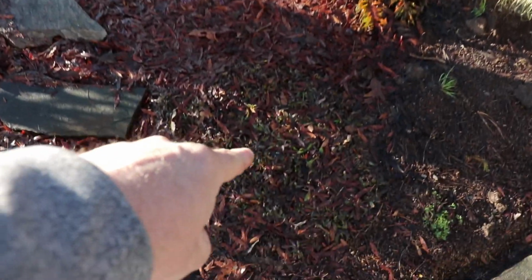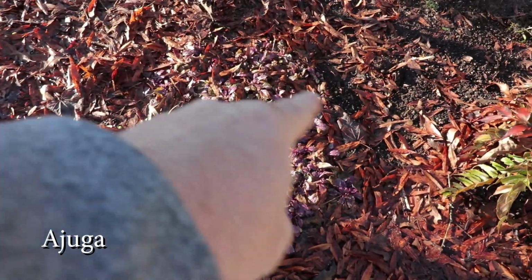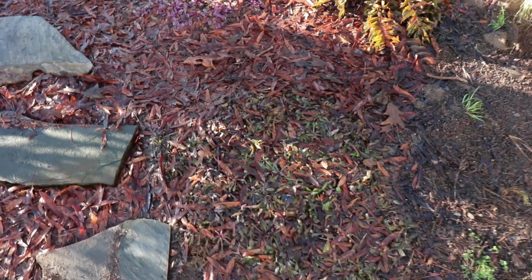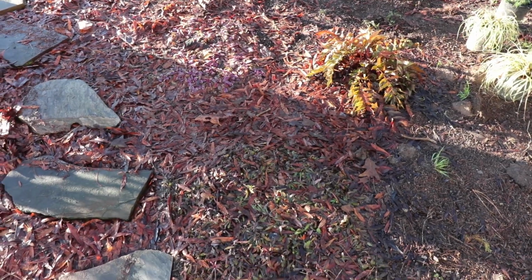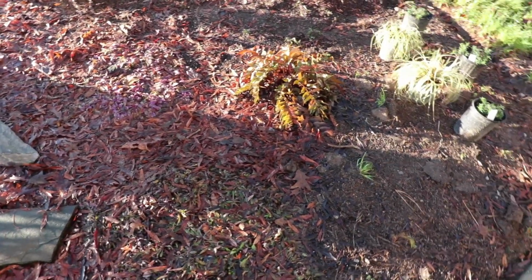I've got 2 areas of Ajuga right here, and I don't know if you can see that right there. I'm gonna divide these up and use them in some various places in my yard, and some other perennials will go into this space. But again, these 3 pieces, I'm just gonna kind of leave them here until the temperature totally moderates, and then I've got some plans for the things I'm gonna plant here.